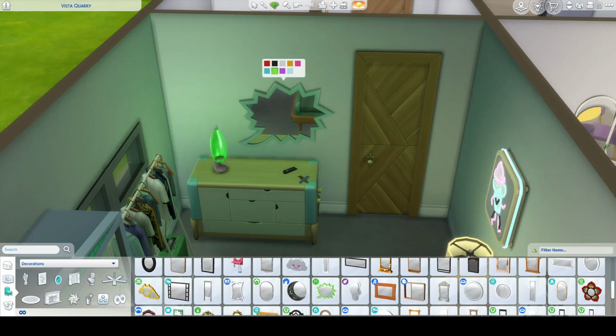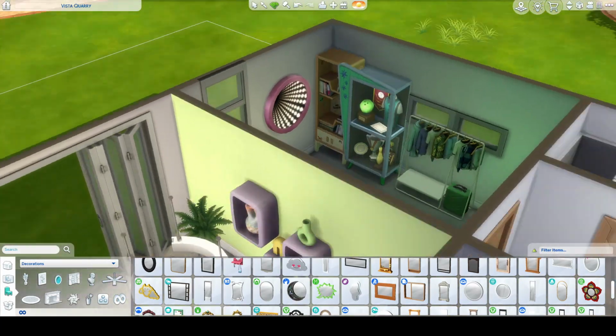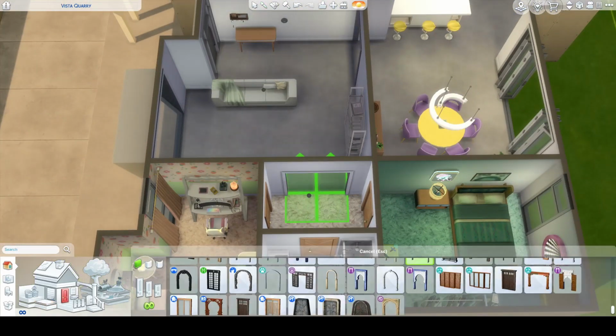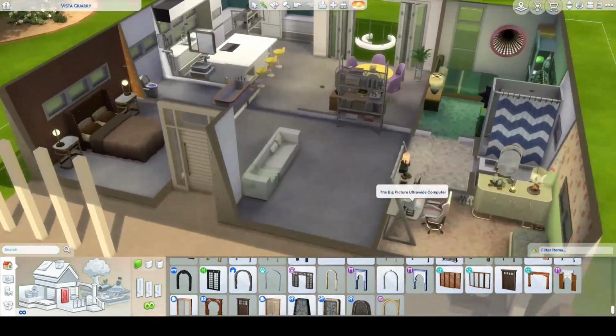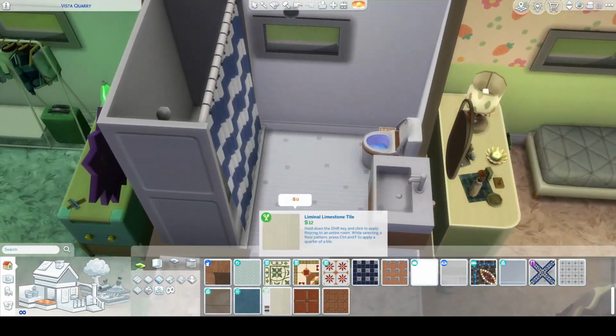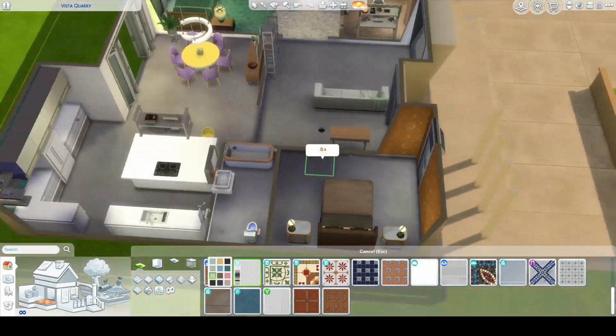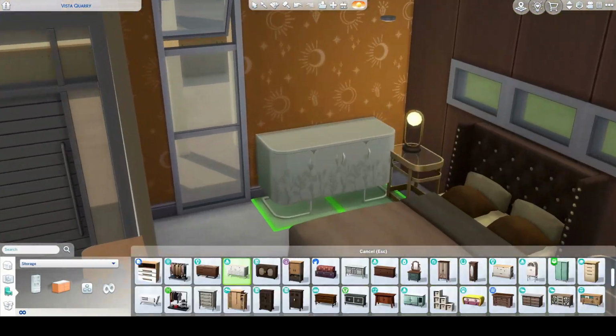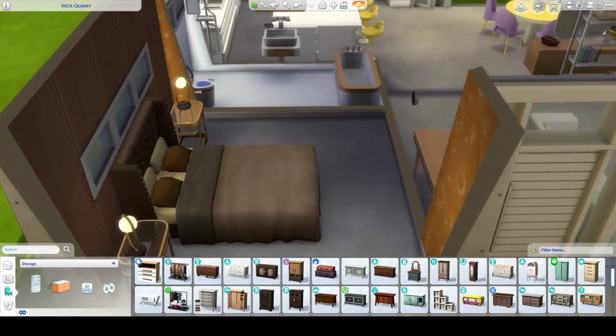Yeah, this room came together, and it's one of my favorites in the entire house, I think. Just because it's interesting. I don't know, it's fun. It's just a fun build. It's a lot of weird colors, a lot of weird color combinations.